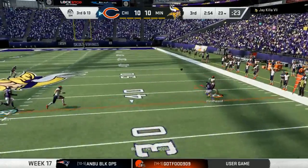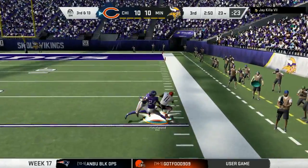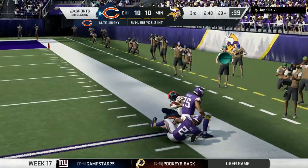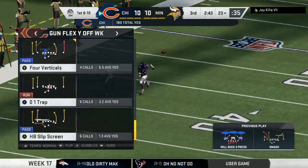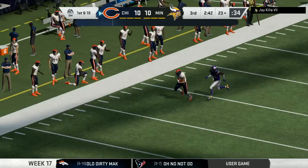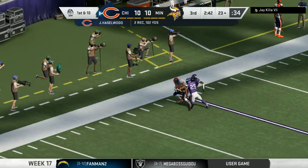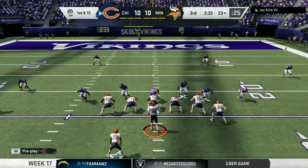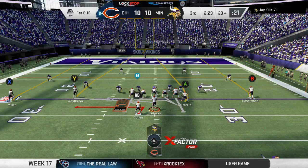Throwing here, Trubisky. Gonna throw right side here, complete. And he finally goes down at the 23-yard line. It's a big-time play there for the Bears. 53 yards. So barely time to catch our breath. Here's 1st and 10 just outside the red zone.